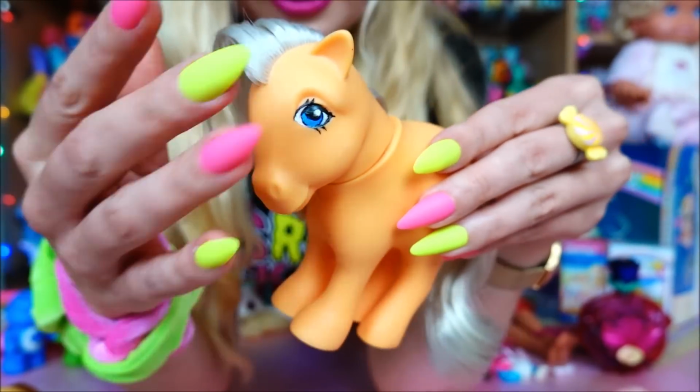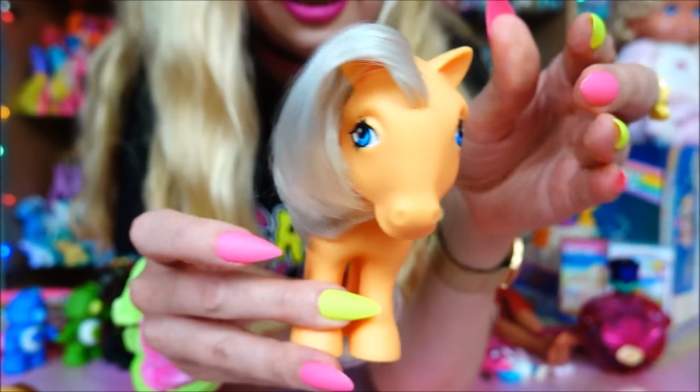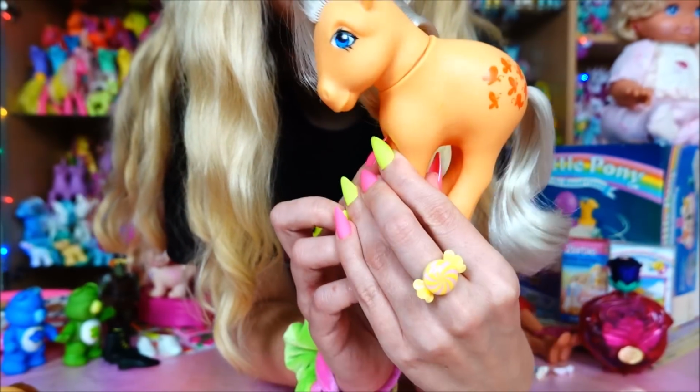It's a really cute one. The head is really loose. I think about gluing it a tiny bit so that it's not loose all the time. But yeah, I'm really into getting variants of the first 6 ponies.